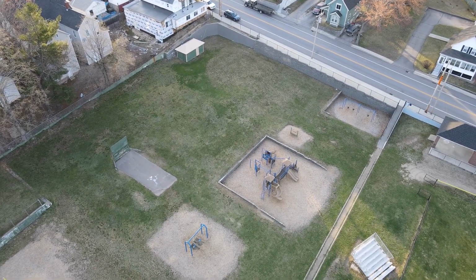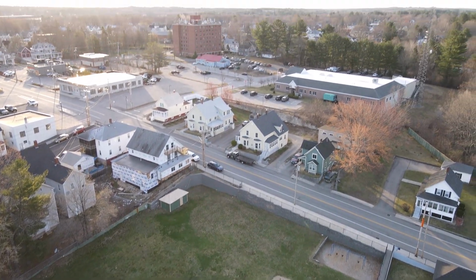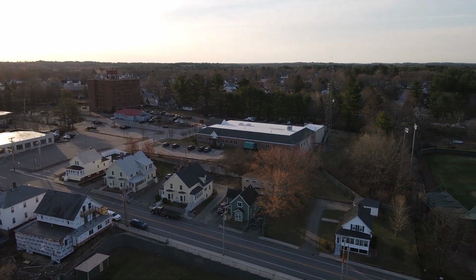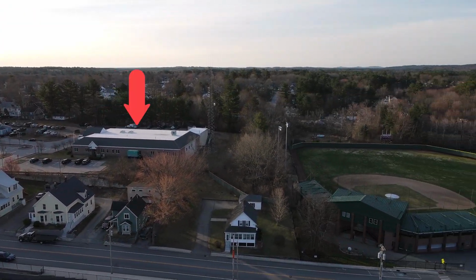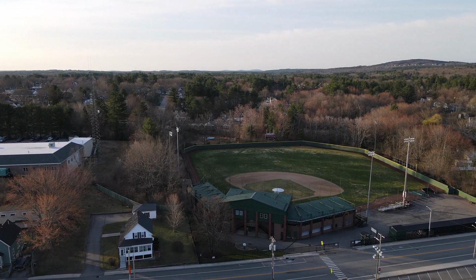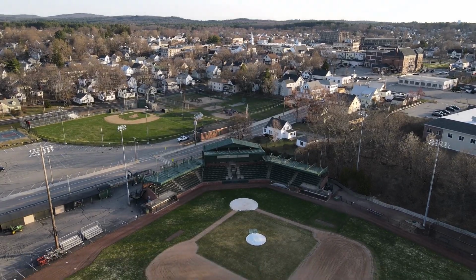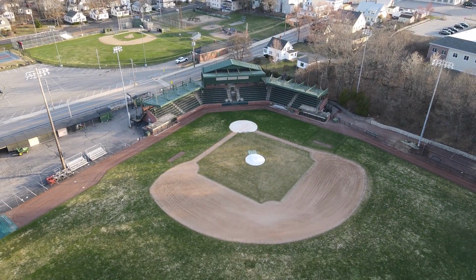A bunch of multifamilies over there to the left. And so if you're looking for an investment, there's a lot of multifamilies in this area. That's the Sanford Police Department right there. And look at the sidewalks, both sides of the street. It's awesome. All right, so now I'm going to give you a view from another angle.